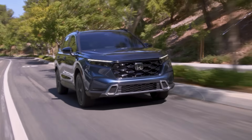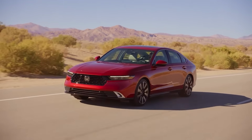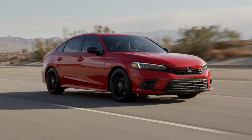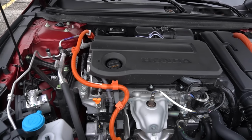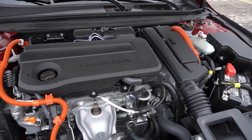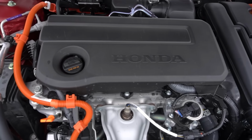Next up on the list, we have the first hybrid engine, which is the 2-liter 4-cylinder engine found in Honda's two-motor hybrid system. Honda's hybrid engine is available on the CR-V, the Accord, and the Civic. It uses a naturally aspirated 2-liter Atkinson cycle 4-cylinder engine with direct injection, which combines with 2 electric motors to deliver excellent fuel economy and performance.